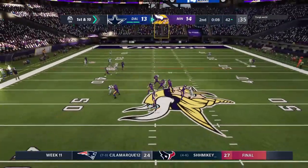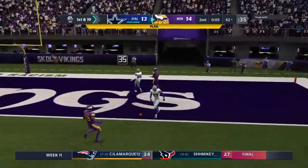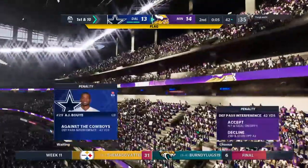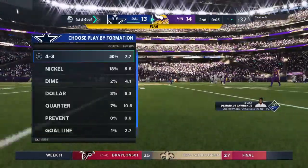Play action with Morgan. He'll let this go deep for Bourne. And it's going to wind up incomplete. However, we do have a flag down. Let's check in with our referee.